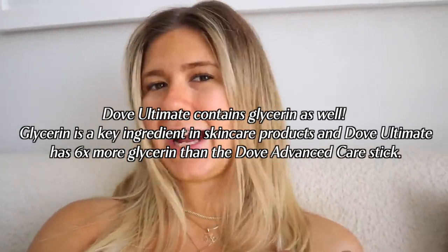I've just been in and out all day, and I've worked out, and I walked everywhere, and I still smell good. No sweat. I feel like my underarms also feel very hydrated too, which is really cool. I think one of the reasons Dove Ultimate is so amazing is they have glycerin, which is in typical deodorants, but there's just a lot of it in this specific deodorant stick. Also, the humectant moisturizers in the product are amazing for keeping your skin soft and hydrated longer.